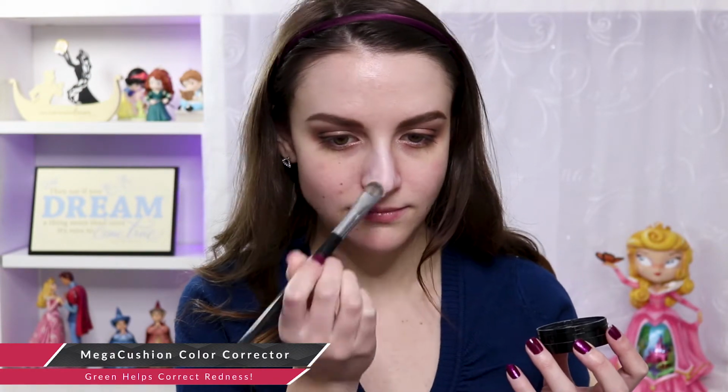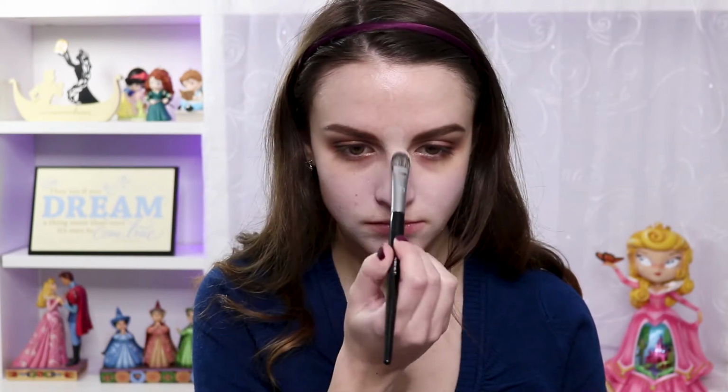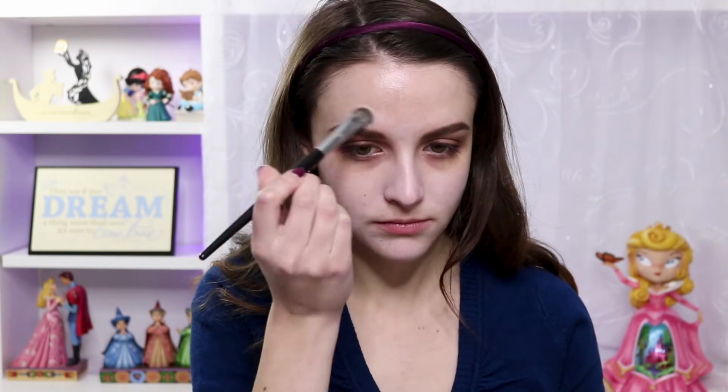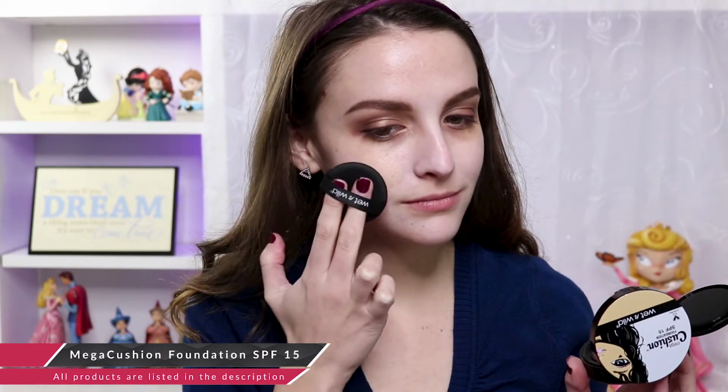I found that you can build this up very easily. I kind of worked in sections and pressed and rolled it onto my skin. I knew that was going to be a better way to apply it because I had used cushion products from Wet n Wild before, and it's just a lot easier to press it and pat it. Just like they said on the website, double tap if you want to add more coverage. My skin looked really dewy and glowy.